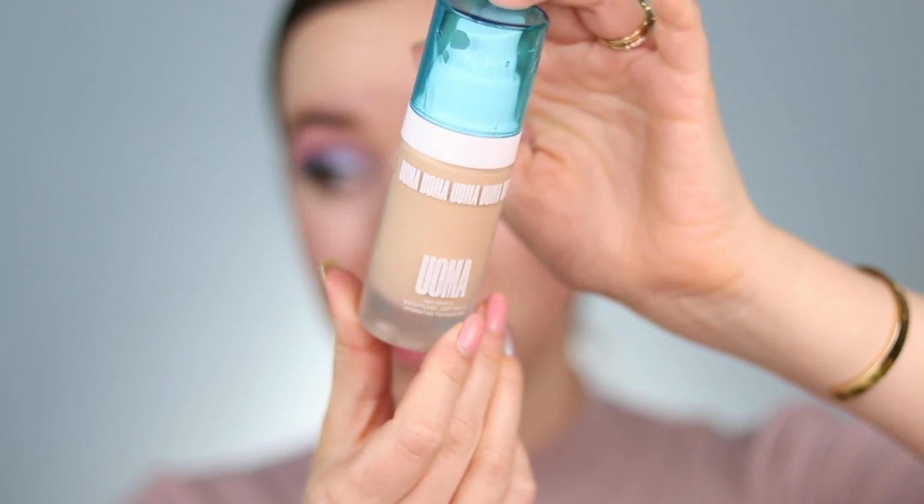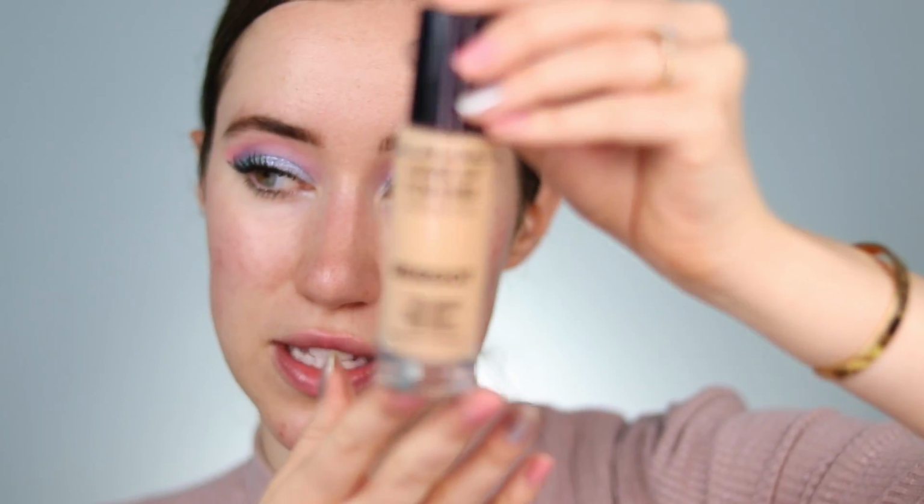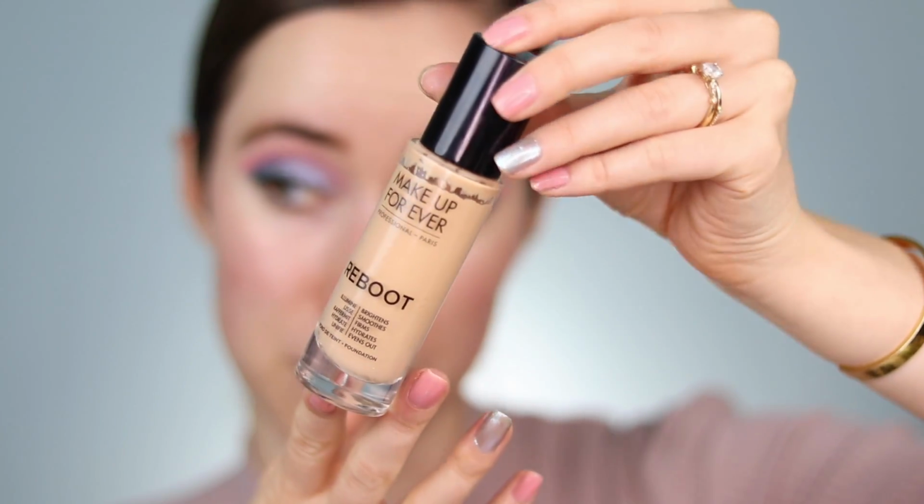Other foundations that won though that you need includes this one. You guys, I'm so excited this won an award. I've been talking about it nonstop recently, and I'm so glad it won. It's definitely an award winner in my book. It's so good. Another one that won for light coverage is this right here. This is the Makeup Forever Reboot foundation. I do find myself reaching for that one as well. So yeah, those are two really, really good foundations.